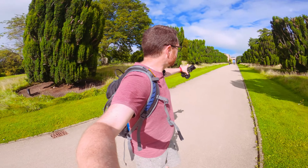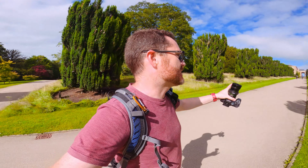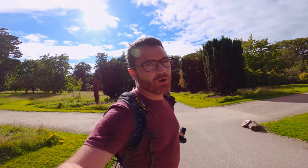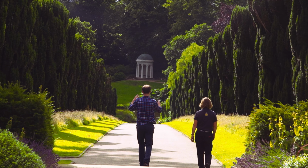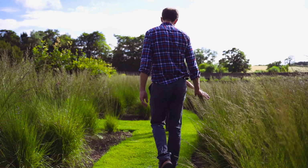Okay. This is an amazing avenue here. And I want to get a long shot looking back up towards the house. So I sprinted all the way down to the bottom for a 3 second shot, and I have to run all the way back up the hill again.